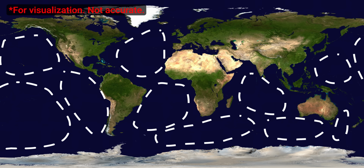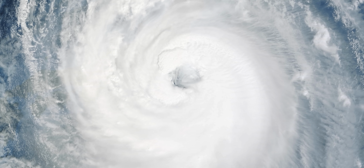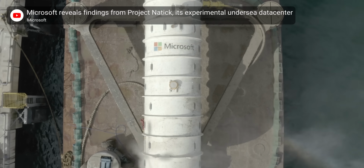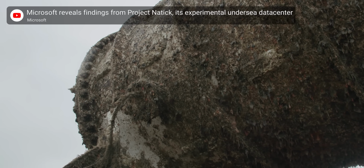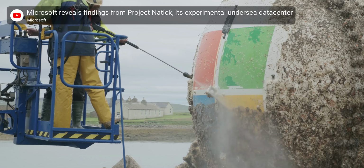You wouldn't be able to tell just by looking, but there are strong currents deep underneath the surface. Not to mention that hurricanes can churn up water from hundreds of feet deep and sometimes wind up disturbing sunken wrecks on the seafloor. The 2018 Microsoft data center used a triangular base loaded with heavy ballast. It also wound up coated in a layer of algae and colonized by sea anemones after only 2 years underwater.